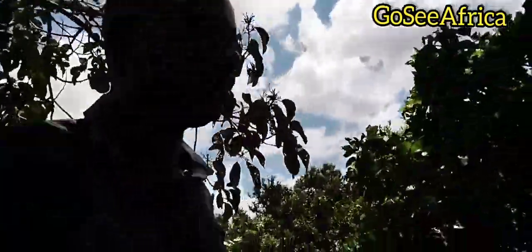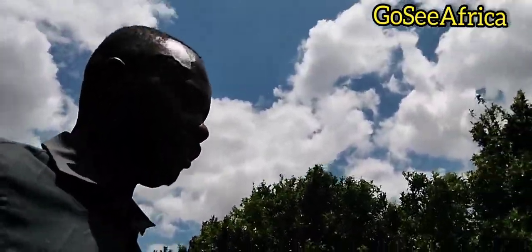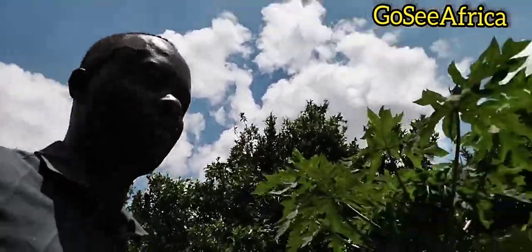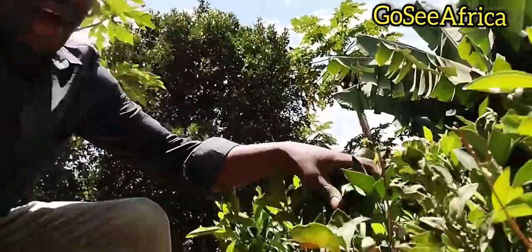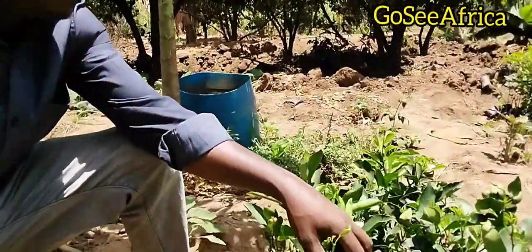They want greens. They want cabbages, they want kales, that is sukuma wiki. They want, how do you call them? Tomatoes, onions. You'll be able to plant everything, then supply to them. Here we have some seedlings, several of them.